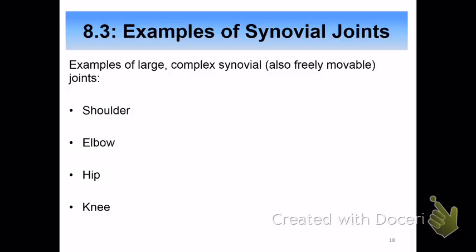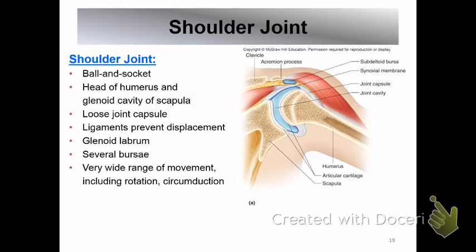Okay, so those are the 4 main examples of synovial joints, and there's way more, but those are the main examples: shoulder, elbow, hip, knee. And remember, synovial joints all have that synovial fluid, right? Okay, so looking at the shoulder joint first.